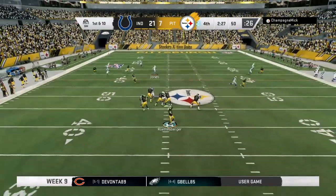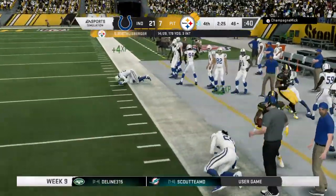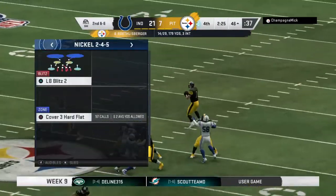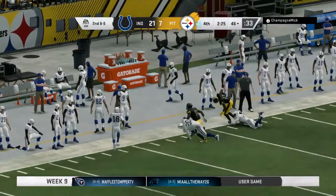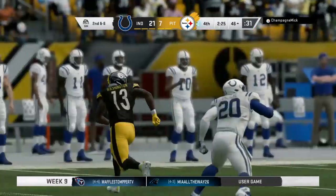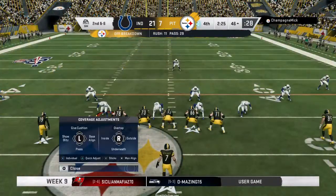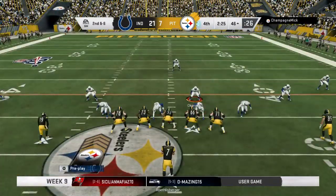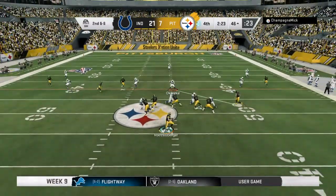From midfield now, here's Roethlisberger. Complete to Washington. That throw good for 4. It's 2nd down. I know many people like to throw to the tight end, maybe in a little flexed out position because he creates mismatches with his size. But slot receivers do the same thing with their quickness, their speed, and their route running savvy. 4 yards on that last completion, so that sets up 2nd and 6.